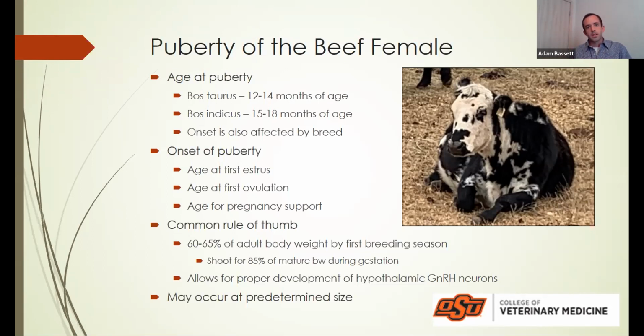That's one thing to think about, because that determines when a heifer is ready to breed in the first place, and that may help you determine whether or not you want to keep one in your herd. But there's a few different definitions for the onset of puberty.